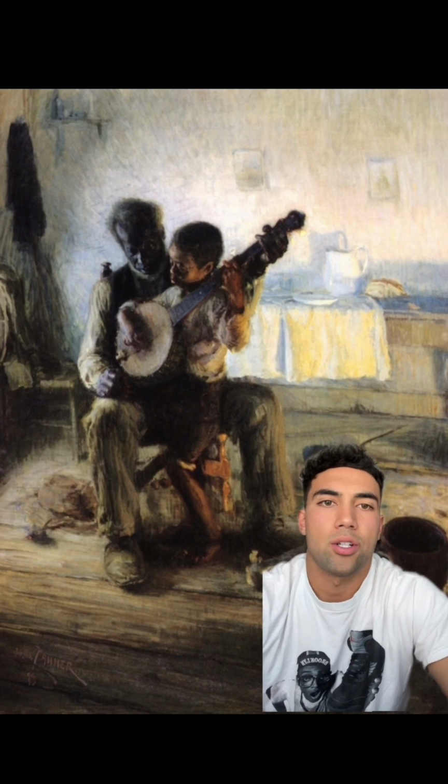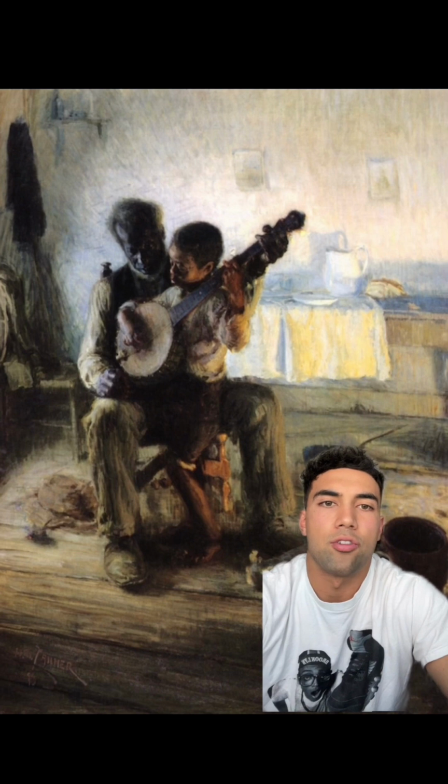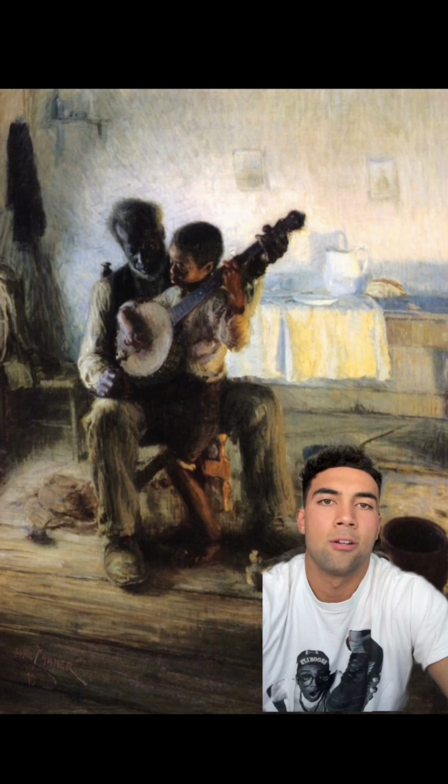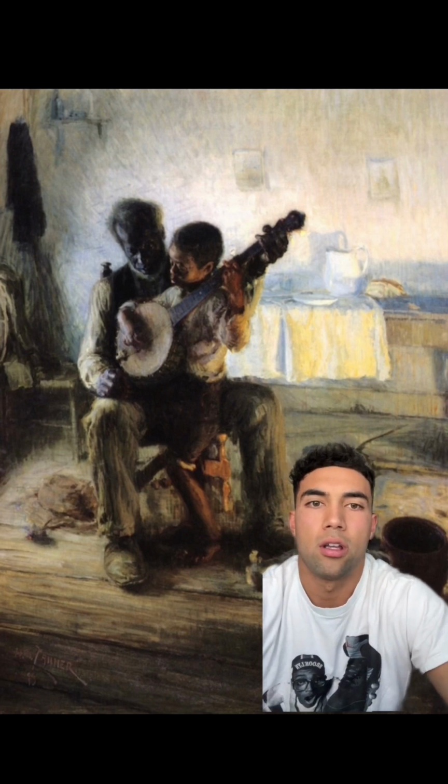But a more accurate interpretation of this is that this is an old man teaching a young boy how to play the banjo. At this time, African Americans who were slaves in the South didn't grow up with their families, they didn't know their families. And so this is a depiction of an old man passing down culture and tradition to a young boy.